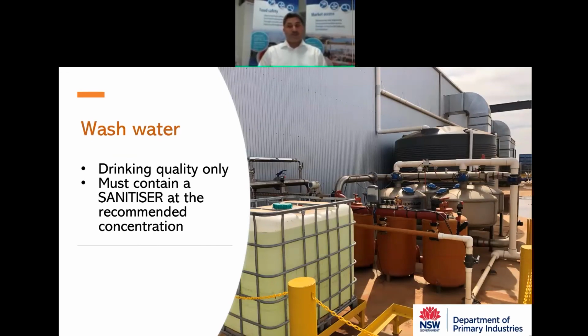Post-harvest wash water is an important element in melon food safety. So the quality of wash water is very important. If wash water is contaminated, it can spread the contamination on a large scale, causing foodborne illness outbreaks. So we recommend that only drinking quality water should be used for washing the fruit, as well as cleaning and sanitizing the fruit contact surfaces such as conveyor belts and packing tables. This post-harvest wash water must contain a sanitizer at the recommended concentration.